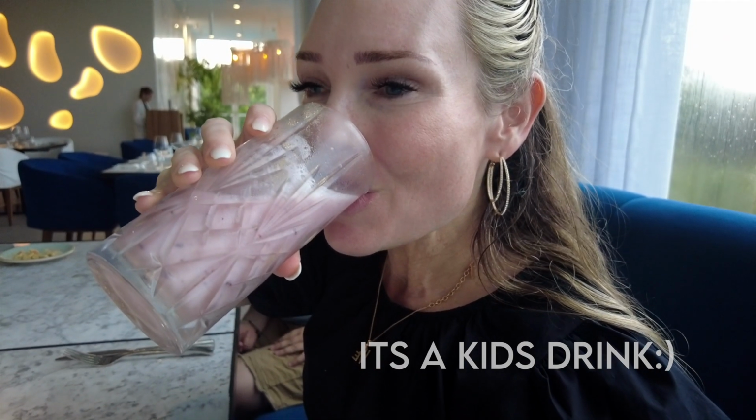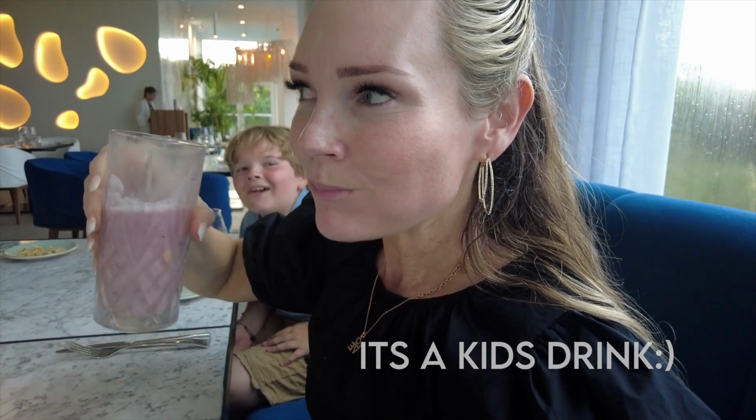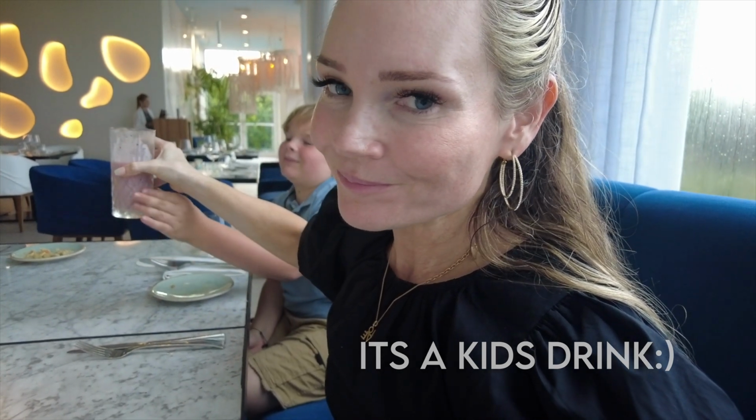The Crazy Deep drink can be found on the drink menu at Mar de Olivo. This is like a berry milk, for lack of a better concept. It is super yummy. I loved it actually. We found it on one of the last nights, and I wish that we had found it in the beginning because this creamy berry drink was just really yummy, and it's called the Crazy Deep.